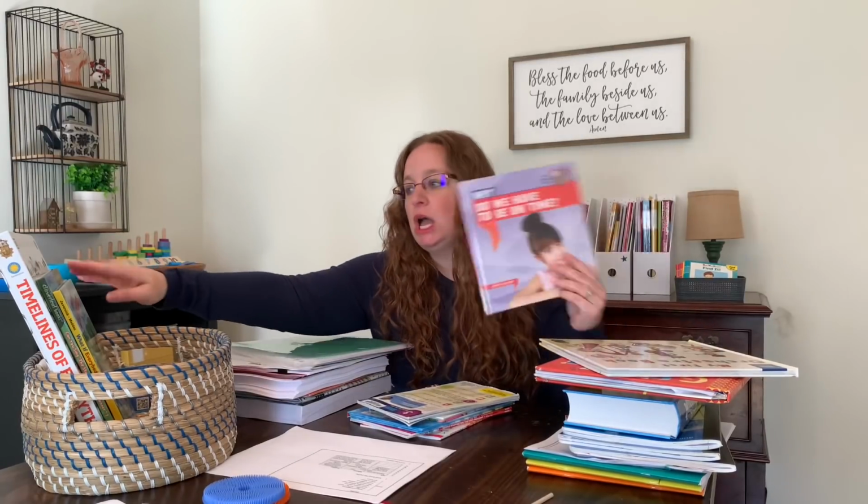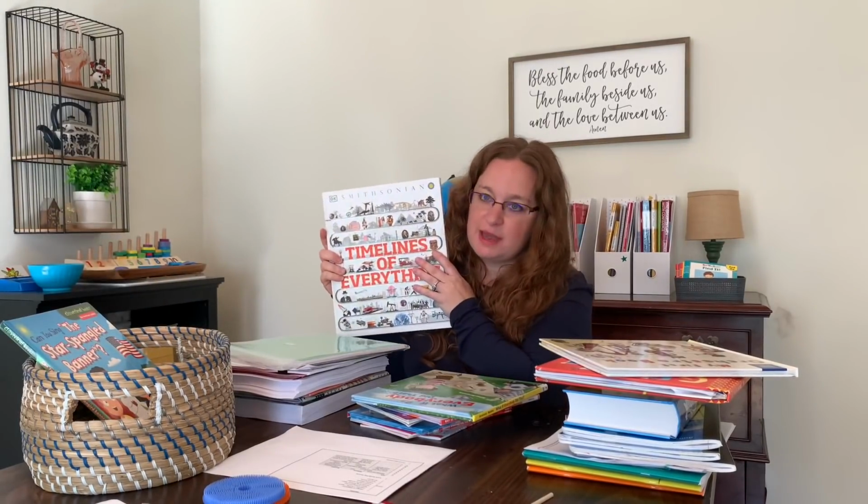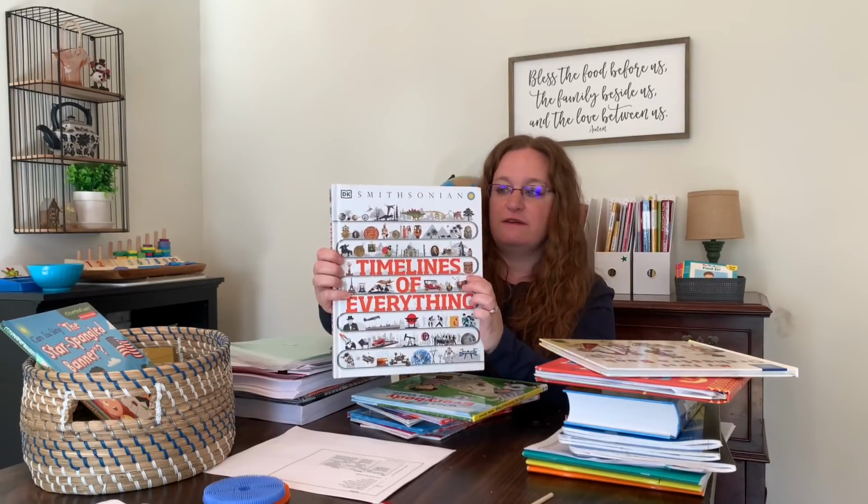We are good citizens. I'm a citizen. I am a good citizen. What are rules and laws? Star Spangled Banner. Why do we have to be on time? What if everybody did that? Love this one. And then I have in the back, this is what's making the basket heavy, timelines of everything.